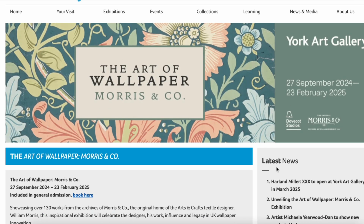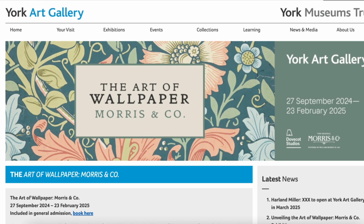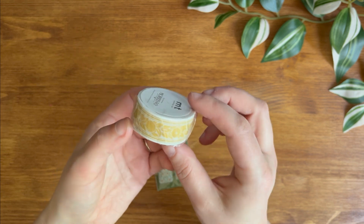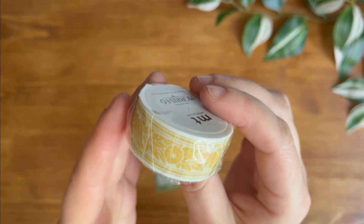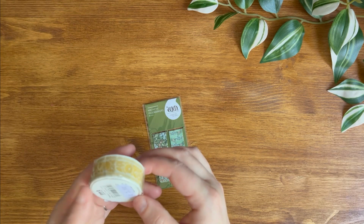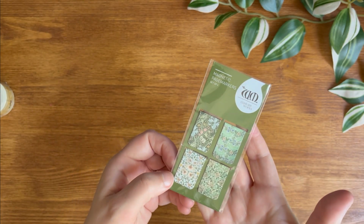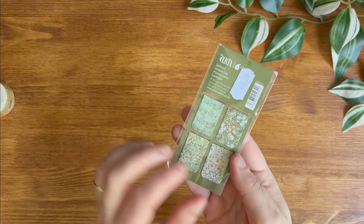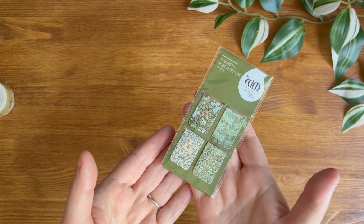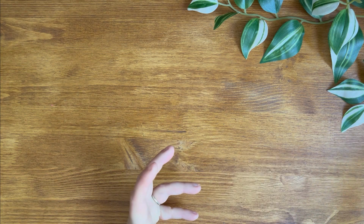And some other little things: when we were staying in New York, we found a William Morris exhibition happening at the Yorkshire Museum, I think it was, and I picked up a couple of things. So I picked up this Morris & Co. MT washi tape, which is just this really lovely, kind of brown floral border, which I really like. And I also picked up some William Morris magnetic page markers. Now these are going to be a gift for someone, so I won't be keeping these, but they are great.